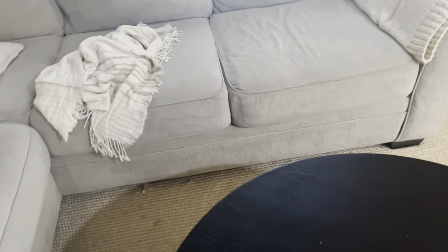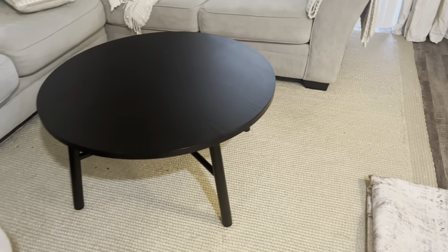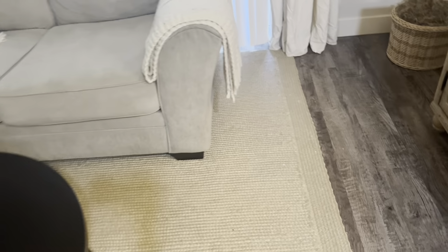The kids have spilled so many things on here. And it's just time for it to go. I cannot stand it. It looks dirty. I honestly was never a real fan of rugs, only because I hate when I can't clean stuff, and it makes me cringe. So this needs to go.